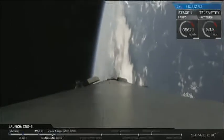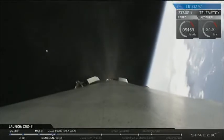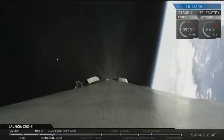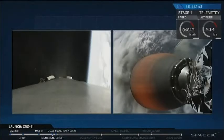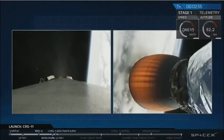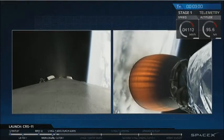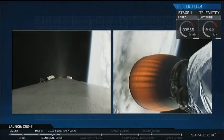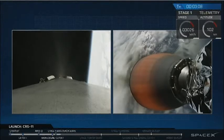As you just heard, we had that successful transition from the responsibilities of the first stage to the second stage. Main engine cutoff, stage separation, second stage engine start, and then the boost back burn to bring that first stage back to landing zone 1. Stage 2 propulsion nominal.